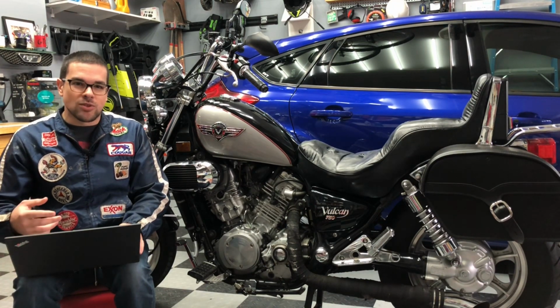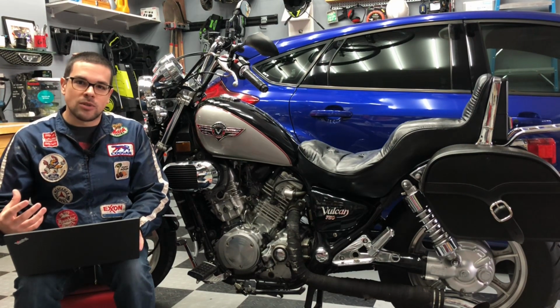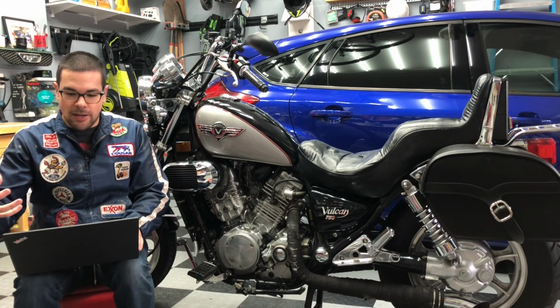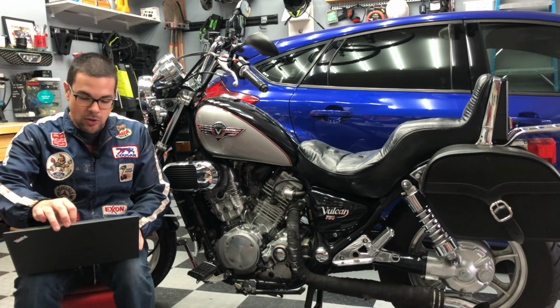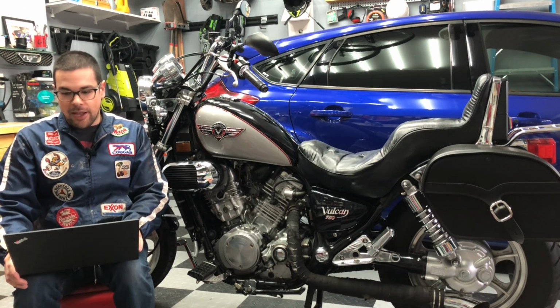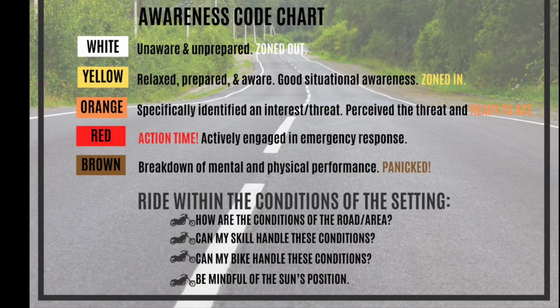Now, earlier I mentioned orange state. And what I mean by that is this awareness code chart that I put up on the screen here for you. I learned about this and kind of took notes watching Dan the Fireman on YouTube talk about safe motorcycle riding practices. And then my wife, who's into graphic design, helped me make up this chart here.